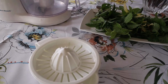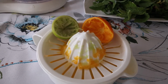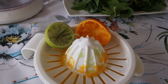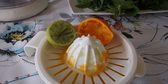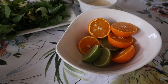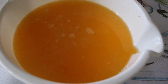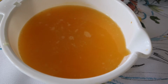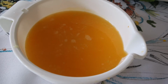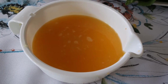As you can see, this hand operated device is very effective to juice out my citruses, and I will continue because I have more left to juice out. This is how much juice I got from 2 limes, average size limes and average size tangerines. And if I need more, I will have more to juice out.